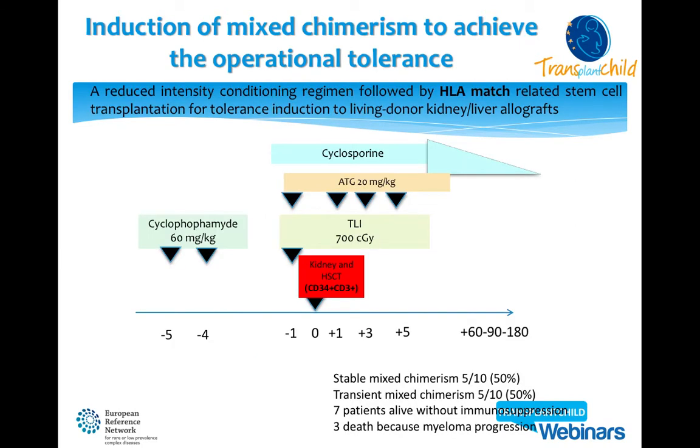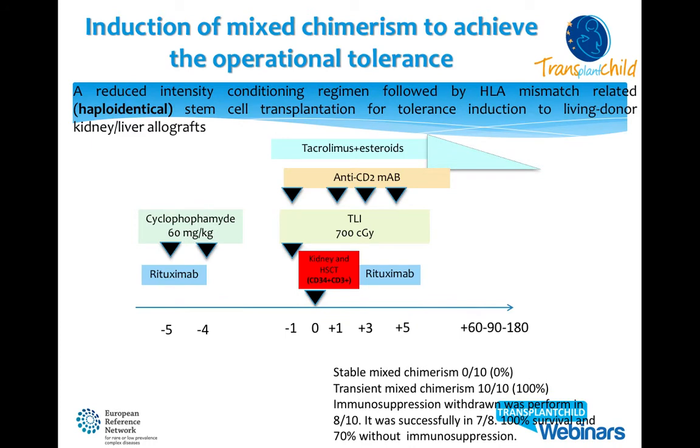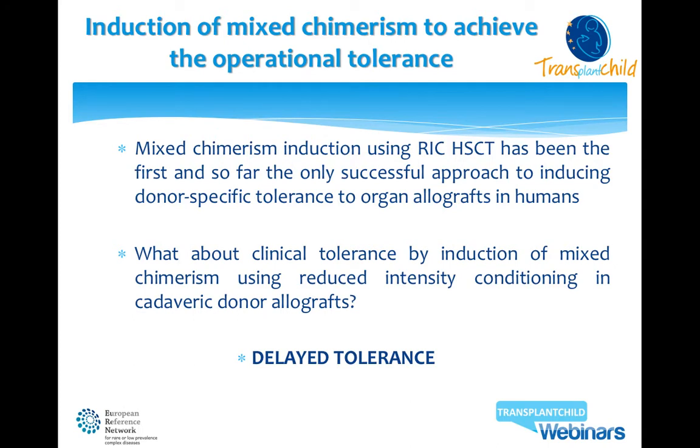These are, for example, examples of transient mixed chimerism and stable mixed chimerism from Massachusetts University, in HLA-matched living donor kidney and liver allografts. These are other examples with a more aggressive conditioning regimen in an HLA mismatch setting and haploidentical stem cell transplant setting, in patients who require kidney or liver allograft but also hematopoietic stem cell transplantation.